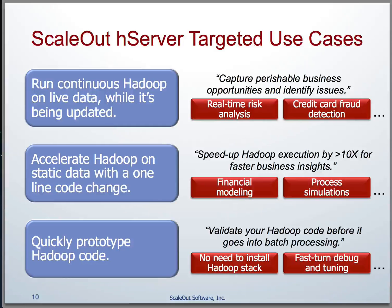The second one is the idea of running Hadoop code on static data. So this is not a real-time case, but the advantage here of having everything in memory and executing very quickly is the ability to do very fast what-ifing. And that can be applied to use cases like developing models in manufacturing, back testing in financial services, drug simulation, etc. So again, in this case the data isn't live, but you want to do very fast iteration against a static data set.